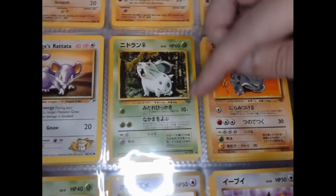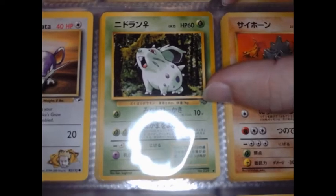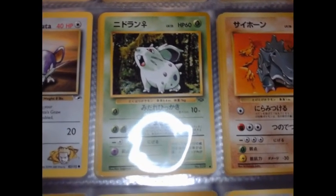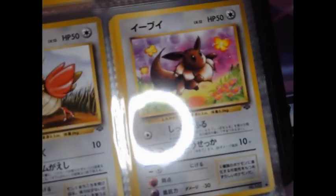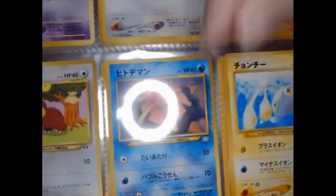Okay, we're coming up on some Japanese base set cards. Oh, no, that's actually Jungle. The Jungle on Japanese, actually, the symbol is smaller than English. So, boom. Japanese. Just got some Japanese Neo Discovery. Japanese, Neo Revelation, Unlimited.